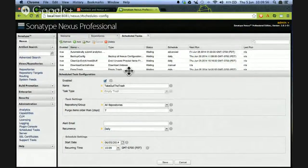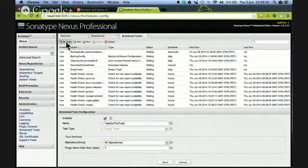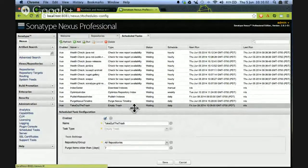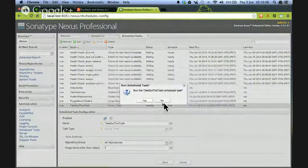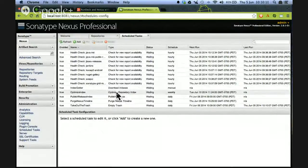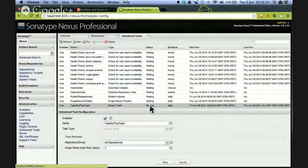That task is created. I can refresh the list here. I'll see that take out the trash task here. And when I have it selected in the list here, I can just run it as well. So I can say run. It's running. And that was very quick, so it's already finished. And I can see the last run here is the date of today on the right.